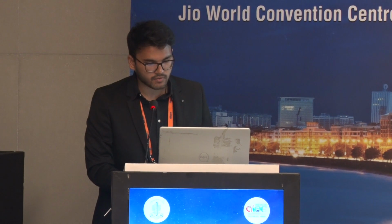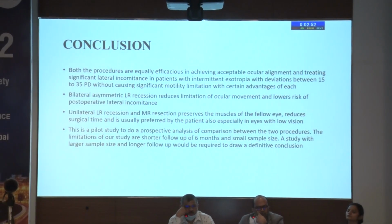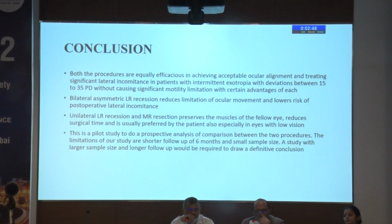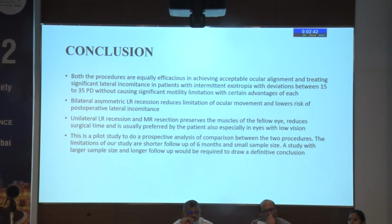So we conclude that both the procedures are equally efficacious in achieving acceptable ocular alignment and treating the significant lateral incompetence in patients with IXT with deviations between 15 to 35 prism diopters. Bilateral asymmetric LR recession reduces the limitation of ocular movement and lowers the risk of post-op lateral incompetence, while unilateral RNR surgery preserves the muscles of the fellow eye, reduces the surgical time, and is usually preferred by the patient.